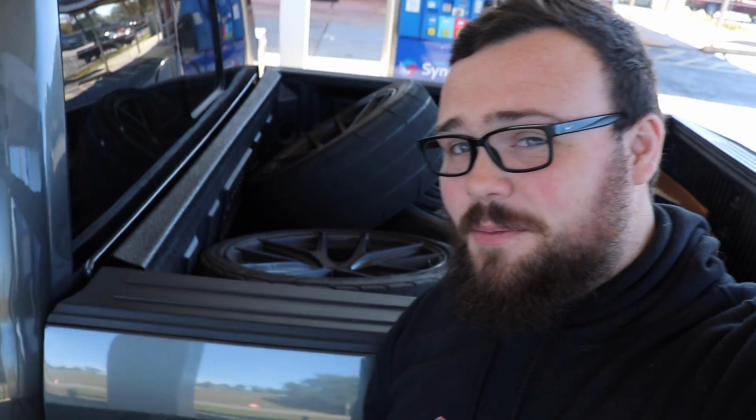We're driving up to Baltimore, so it's a 13-hour drive. We're already 4 hours deep into the drive, so we're just gonna keep on going. I'm picking up some Weld RTSs for the GT500. Got some wheels back here, but we are gonna go ahead, hop in the truck, and haul out.